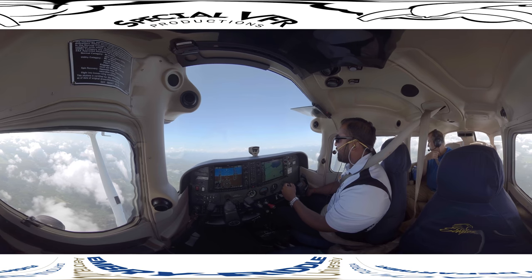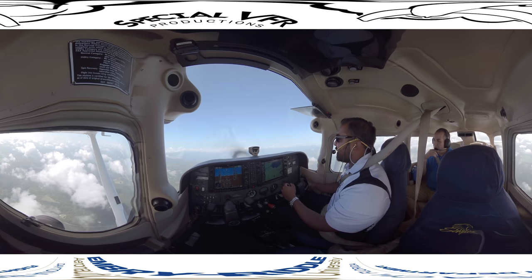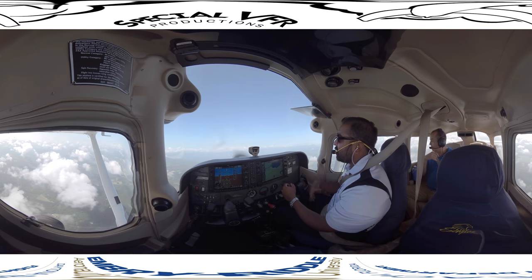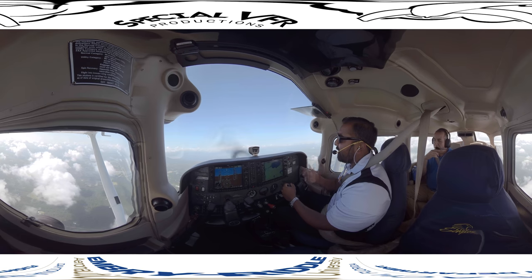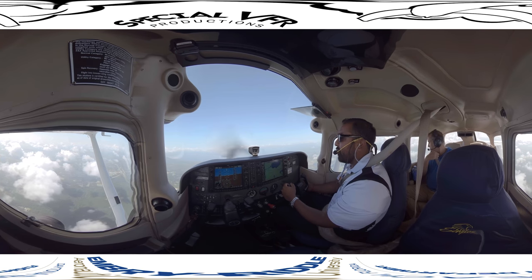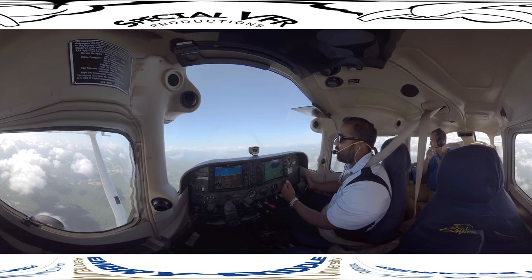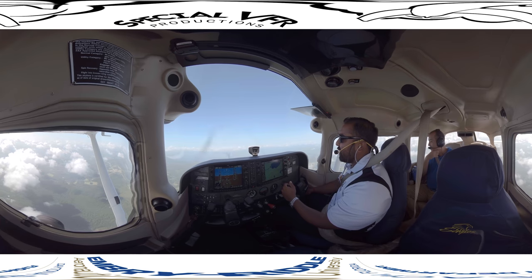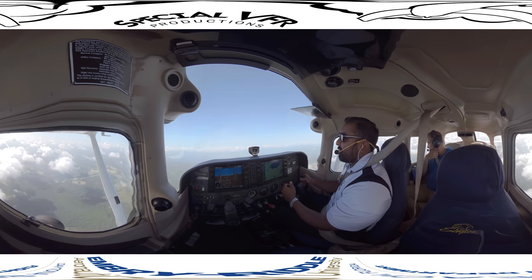Let's talk about descending. Obviously, once we go up in altitude, now we have to come down. Now there are different types of descents. We can do a constant airspeed descent, just like the time we had 74 knots and 85, which we call constant airspeed climbs. We can do a 100 knot descent, a 70 knot descent, a 65 knot descent, depending on what we're trying to do with the aircraft. So let's show you how to do a 100 knot descent at 500 feet per minute.